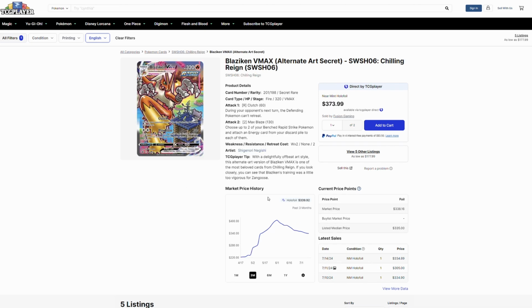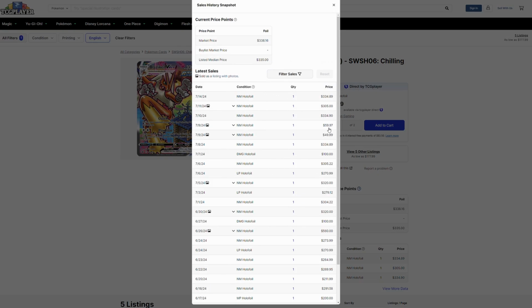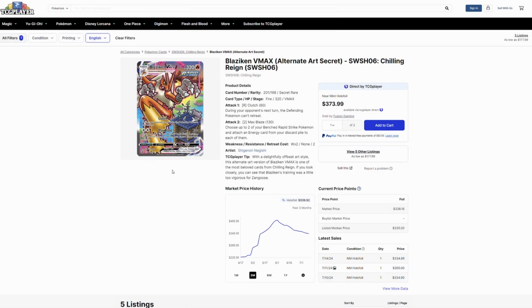Then we have the Blaziken. Again, a lot of these cards have seen big dips. The Blaziken was over $400 at one point, now down to around $340. Most recent sales from today, there was one, $334.89. That was a Near Mint. Before that, July 10th, same thing, $334.90. Before that, we had $334.90 as well on the 8th, $305.22 on the 6th, and then $271 on the 6th as well, but that was a Light Played, not Near Mint. So around that 300 to 330 range still. Really good on the Blaziken.